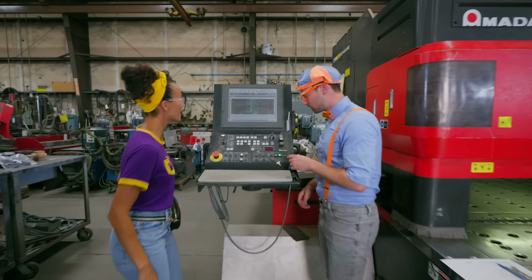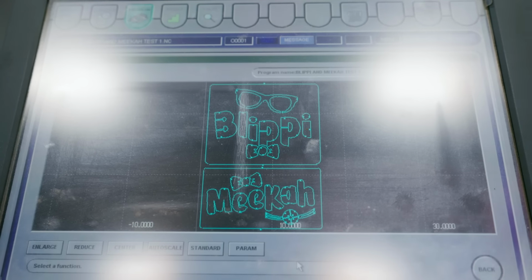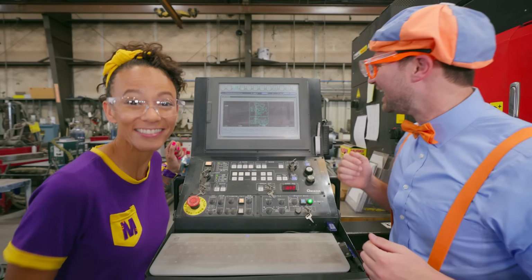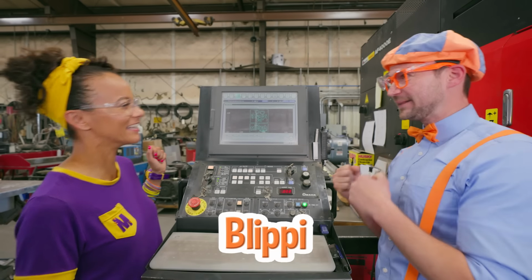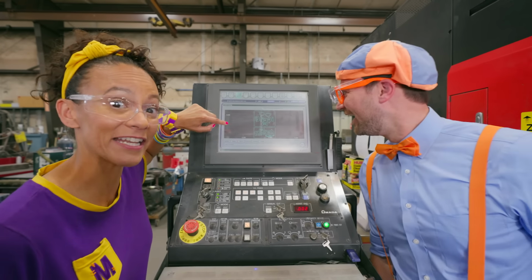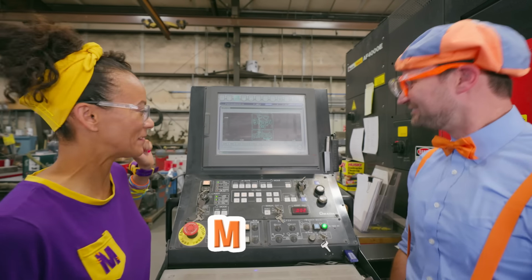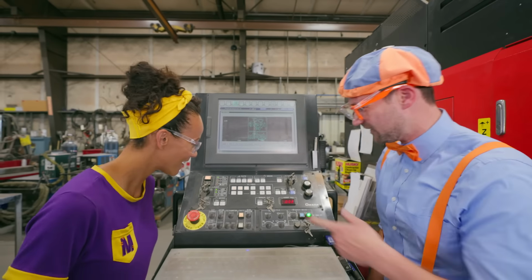Whoa, yeah. Whoa, check it out, Blippi. Oh, yeah, my name, Blippi. Will you spell my name with us? B-L-I-P-P-I. Oh, and look, there's my name. Will you spell my name with us? M-E-E-K-A-H. Meekah!